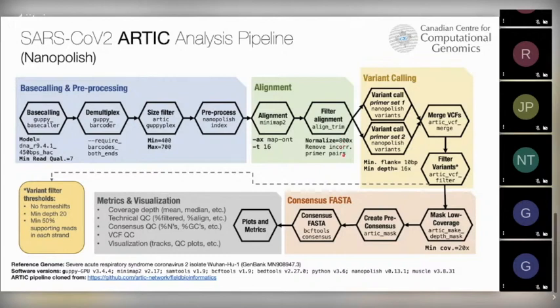And here we do another step that's kind of important. We normalize coverage. Because long read alignments tend to occupy a lot more space and require a lot more computing resources, we have to normalize down, especially for regions that have a lot of coverage. Essentially, for any region that has more than 800x coverage per strand, we normalize down randomly to 800x coverage per strand.